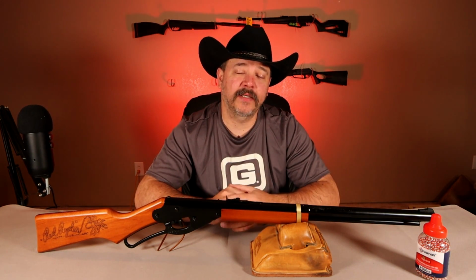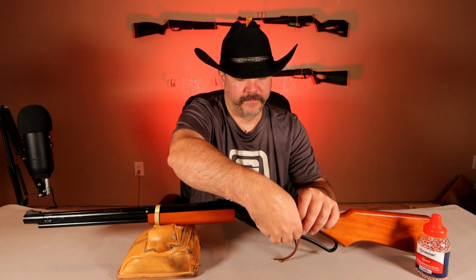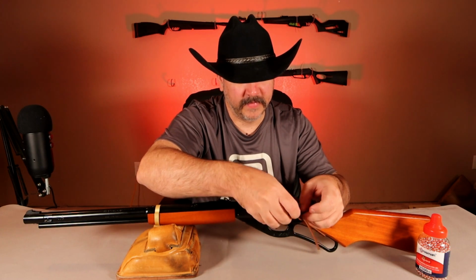One thing that I do want to talk about when you first get this out of the box, please read the safety instructions on how to properly handle a firearm. The second thing you do when you get this out of the box, go ahead and do yourself a favor and take this leather lashing off of here.